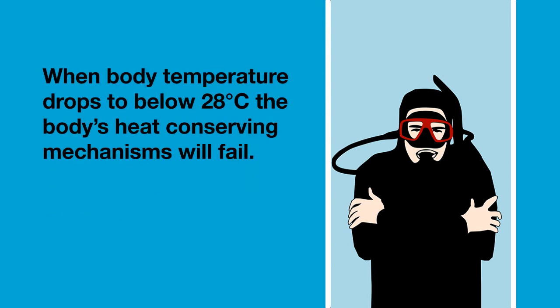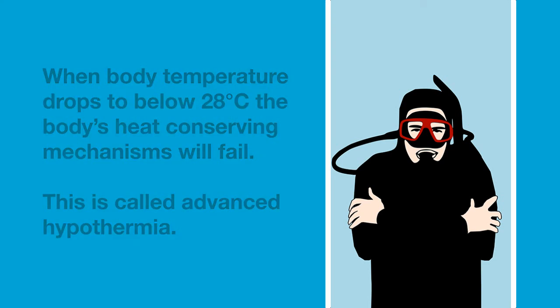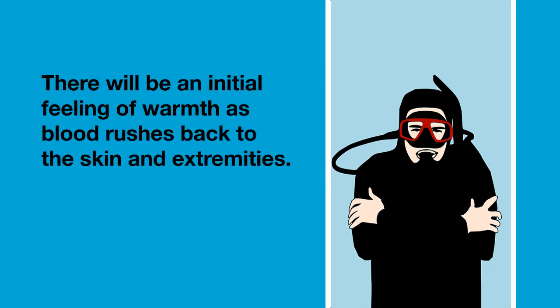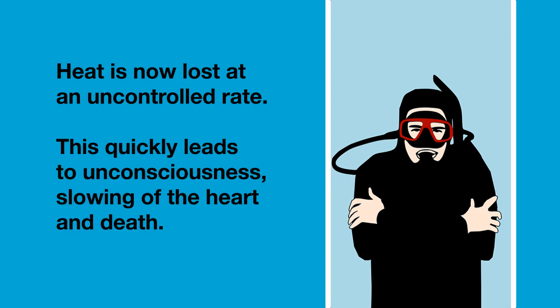When body temperature drops below 28 degrees Celsius, your body's heat-conserving mechanisms will fail. This is called advanced hypothermia. There will be an initial feeling of warmth because vasoconstriction stops and blood rushes back to the skin and your hands and your feet. Shivering will also stop. This is extremely dangerous because heat is now lost at an uncontrolled rate, which quickly leads to unconsciousness, slowing of the heart, and death.